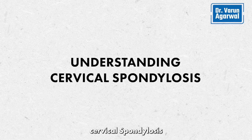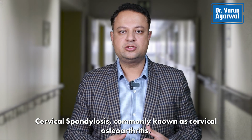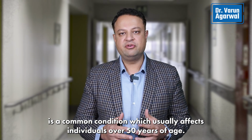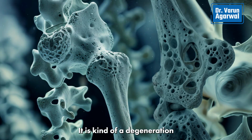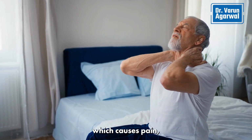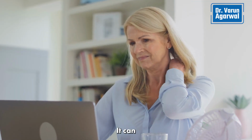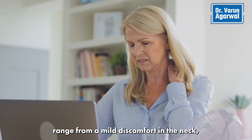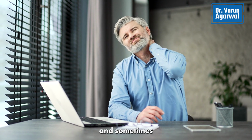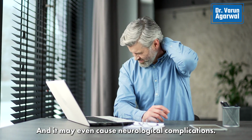Understanding cervical spondylosis. Cervical spondylosis, commonly known as cervical osteoarthritis, is a common condition which usually affects individuals over 50 years of age. It is kind of a degeneration of the cervical spine joints, which causes pain and it may lead to pinching of the cervical nerves. It can range from a mild discomfort in the neck, a feeling of soreness or stiffness, to excruciating pain, and sometimes the pain may radiate down your arms and it may even cause neurological complications.